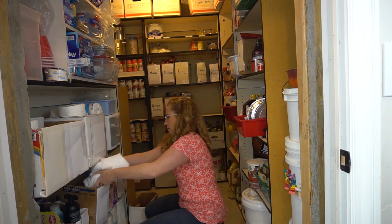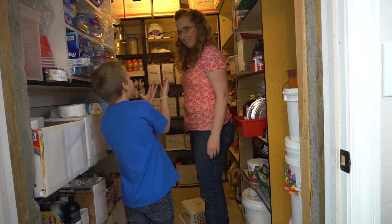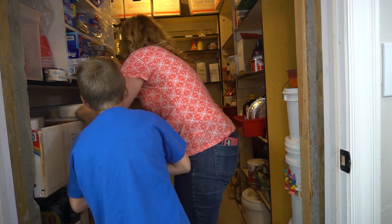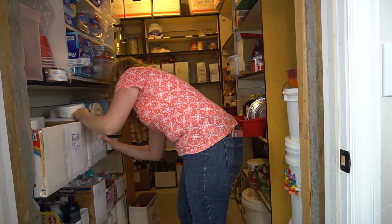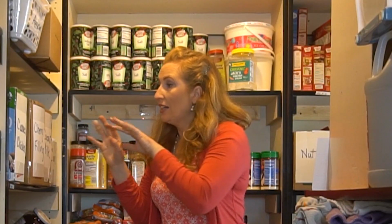But this is an awesome food storage room. It's got all these nice shallow shelves. They're only about 15 inches deep. And so I've lined both sides of my cold storage, which is under my front porch. It just has these shallow shelves on both sides, so it's just like a little store. You can just come down here and get what you need.